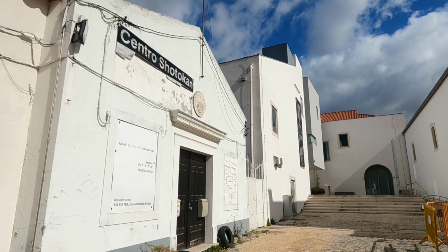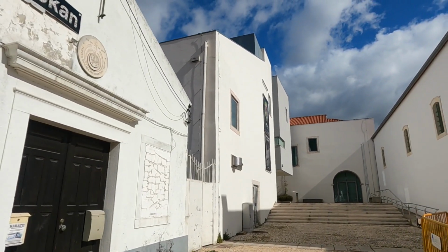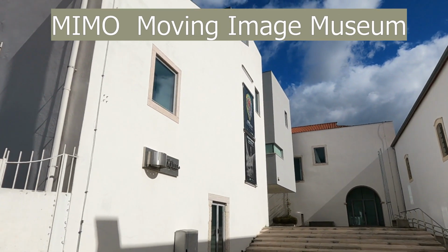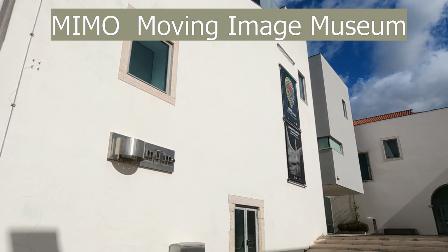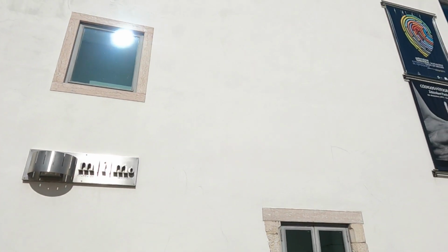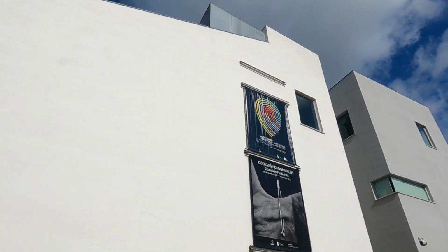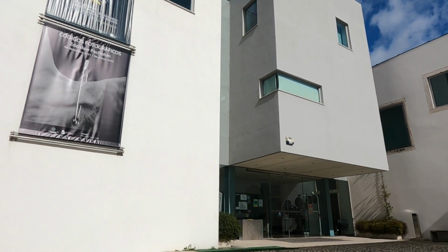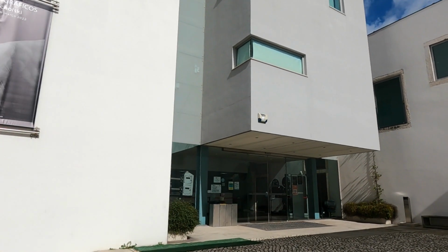Turns out that this is the Museum of Images just down here. Thought it was going to be a bit further away, but lovely modern looking building. Museum of Images and Movement. Wow, such a contrast to the castle.